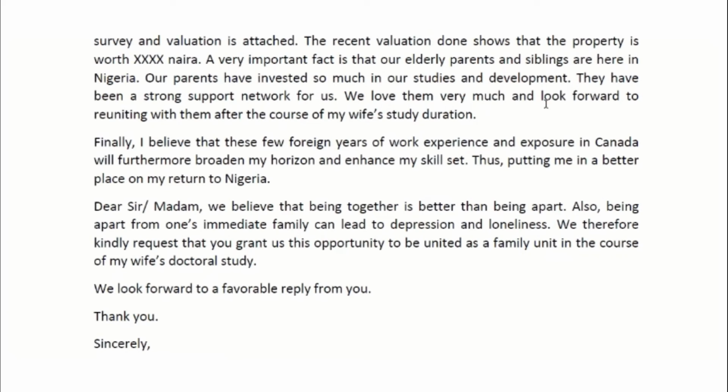You see how we make sure we were emphasizing our return, reuniting, because a study permit application should be done with the intent of not immigrating, of returning. But when you go on to do a permanent resident application, that's why I didn't have to put in a letter for permanent residency, because we are not trying to prove that we need to return. When you apply for permanent residency, you are telling them you want to stay permanently.